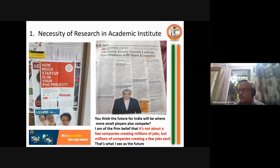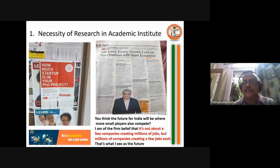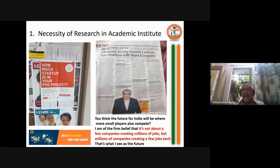Now, in the same slide, just 2 days back in the Economic Times, I read the interview with Nandan Nilekani, who is the chairman of Infosys. This is a complete interview, and I have highlighted some parts of the questions which have been asked to him, and I have written them down here.